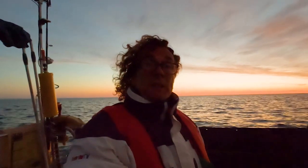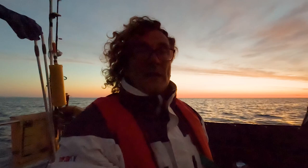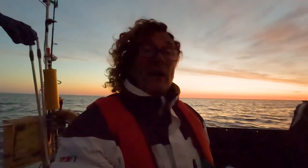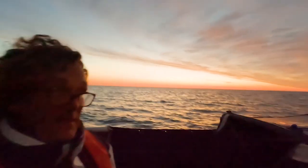And the sun is just starting to come up, but I had to resort to some engine to maintain my 5 knot speed, otherwise I'll miss the tide going down to the Russell. But yeah, all going well, flat sea, a little bit of a cold wind, but it is early in the morning, and I love the sunrises.